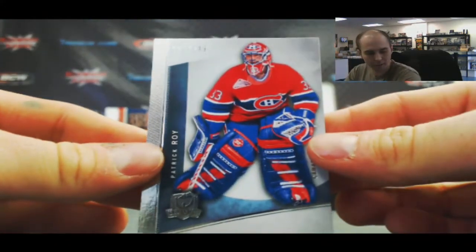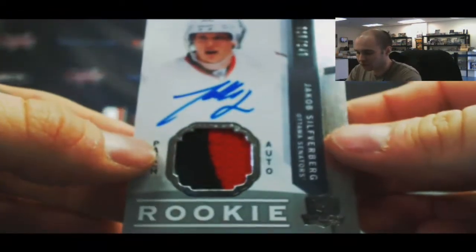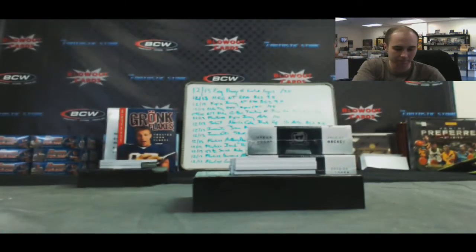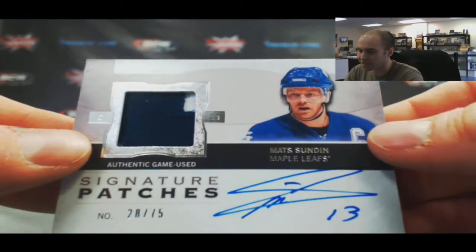Start off with base of Patrick Waugh, number /249. And Jacob Silverberg, this is the rookie patch. So you got his ultimate auto, and then you got his rookie patch /249. Signature patches, Matt Sundin, 2-color. Toronto Maple Leafs, 28 of 75.